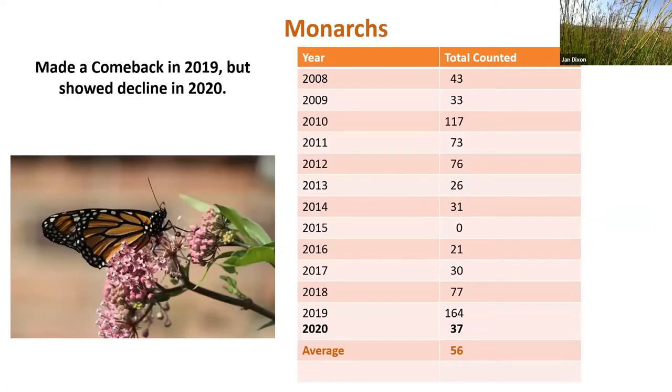So let's look at the monarchs. The monarchs had a great showing in 2019. We had one day in September when we counted 62 on September 6th. They were present over Kitty Todd and over everywhere in Toledo area migrating that year.